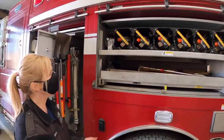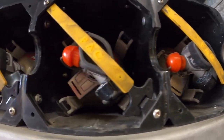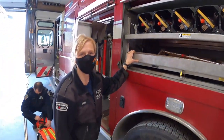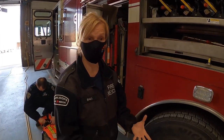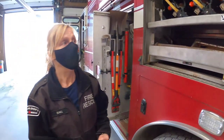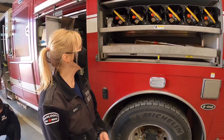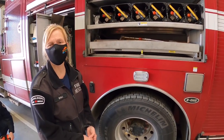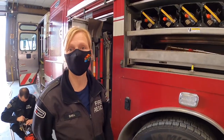Okay, so in this drawer, we have our air bottles. So we always carry extra bottles on the truck, because when we're working in a fire, we obviously need to replace our bottles once the air gets low. So that's a lot of air bottles. That must be good for like a couple fires, right? Absolutely not. The typical bottle lasts around 30 minutes if you're lucky. And if you're working hard, it lasts a lot less than that. So we always have to carry extra bottles and we exchange them as we use them.